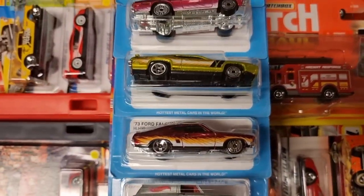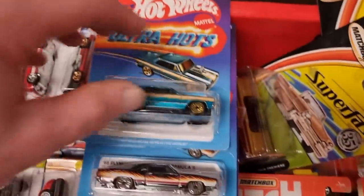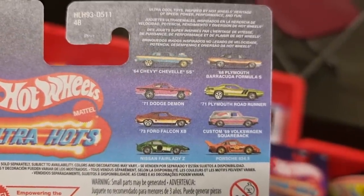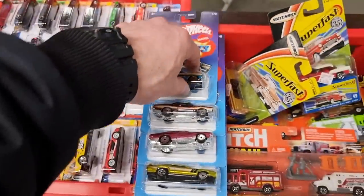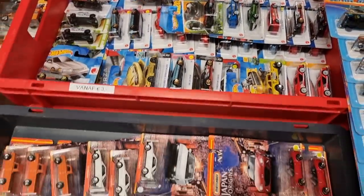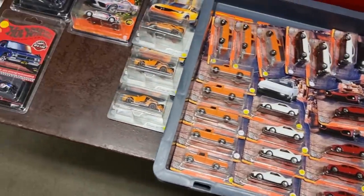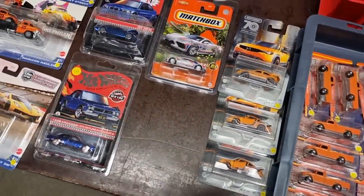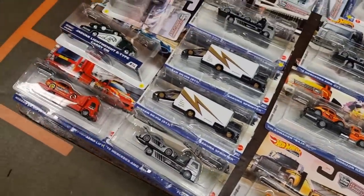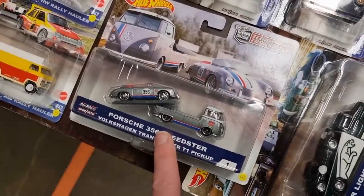This is a very cool Hot Wheels set. Is this the complete set? Yes, it is. That's really cool. Impossible to find in Europe. This is a good one.